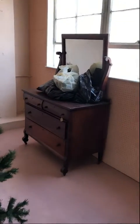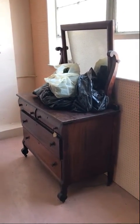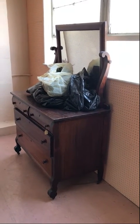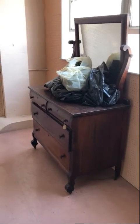And that dresser there, I'm not really sure why it's left. I thought my wife wanted it. I don't know that she does, or maybe we don't have room for it. I don't know, it doesn't matter.